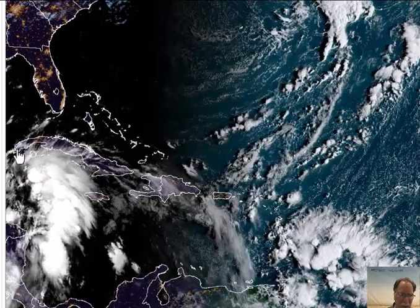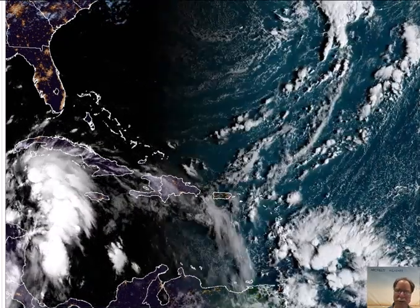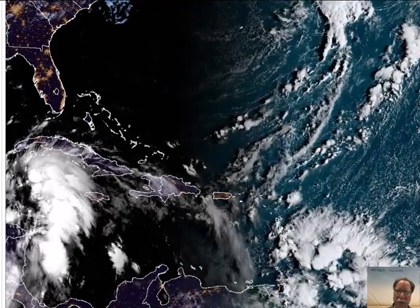This is Cuba right here, and of course this is Florida right here. So this will continue to consolidate, will continue to intensify. The latest observation had maximum sustained winds right around 35 miles per hour, so not too far away from being a named tropical storm, which would be Helene.